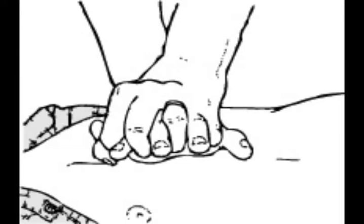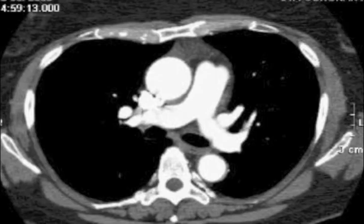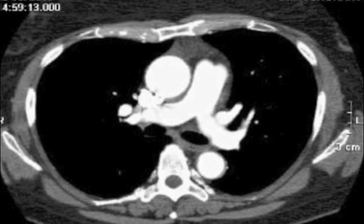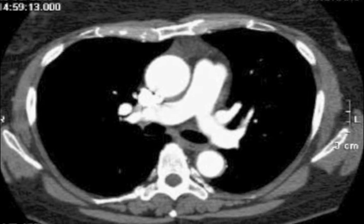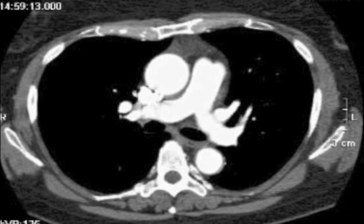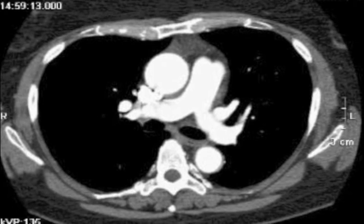With your shoulders back, straighten your arms, lean over the person, and lock your elbows. Use straight down pressure through both arms to push the breastbone down towards the person's spine, at least 2 inches. You're going to push hard and fast at a rate of about 100 per minute. You've got to let the chest recoil between compressions.